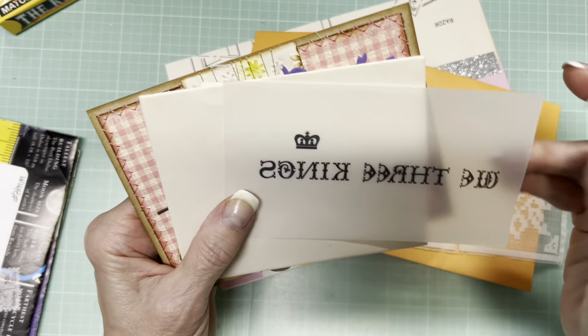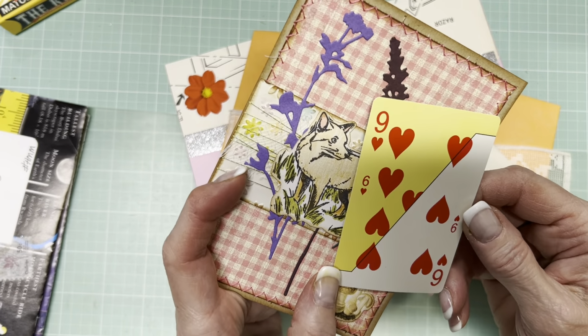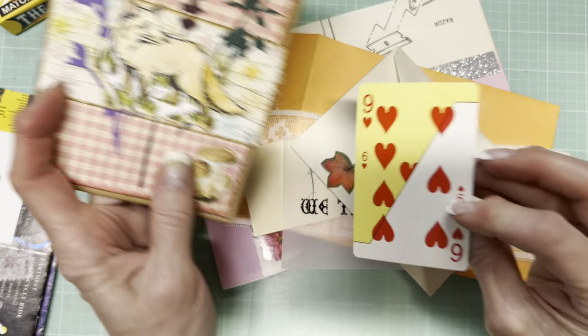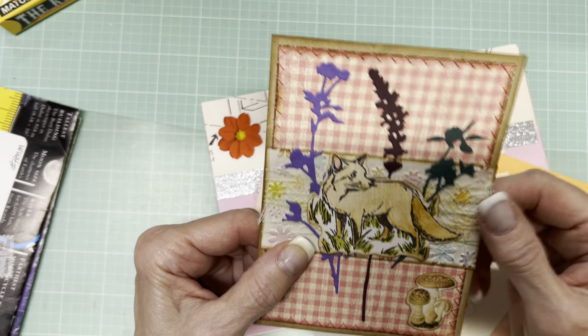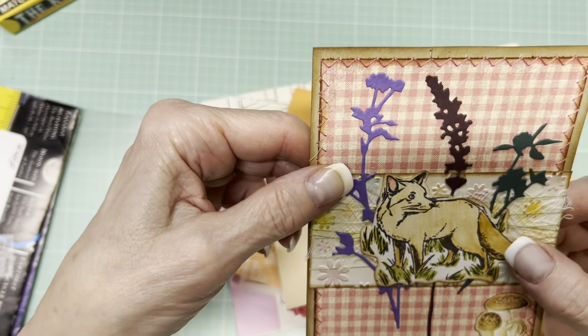We Three Kings. That is also on vellum. Cute little envelope. Oh, I've never seen a card like this. Another little leaf. What the heck? I wonder what the story is on this card. I've never seen a two-tone card like that. And then a lovely tag. I must say, her zigzagging is so precise and so perfect. Can you see how these four corners are identical? Like, holy cow.